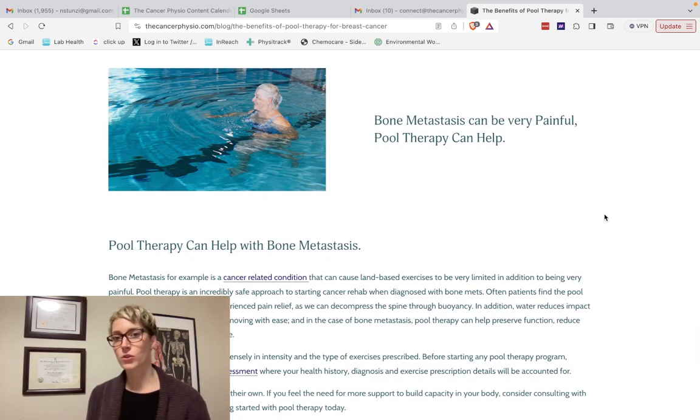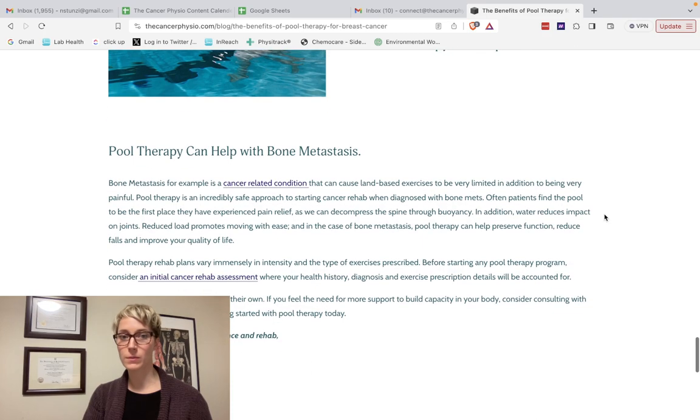Unfortunately, sometimes within a breast cancer journey, bone metastases can occur. This means that the cancer has spread to various bones in the body. Most likely, this presents within the spine. When patients have bone metastases in their spine, they often report this as very painful, and they're limited in their walking tolerance. They're limited in their standing tolerance at times, or even sitting tolerance. I love working with this population, especially in the pool, because it can often be the first time that patients report a little bit of pain relief. We can achieve decompression of the spine in the pool through buoyancy, and it's often the first time that patients have experienced a little bit of pain relief in quite some time. And often the water, through its buoyancy, can allow patients to move a little bit, get walking, elevate their heart rate, and so on, and then experience all the benefits that exercise and pool therapy has to offer. So this can be a very powerful tool for those with bone metastases.